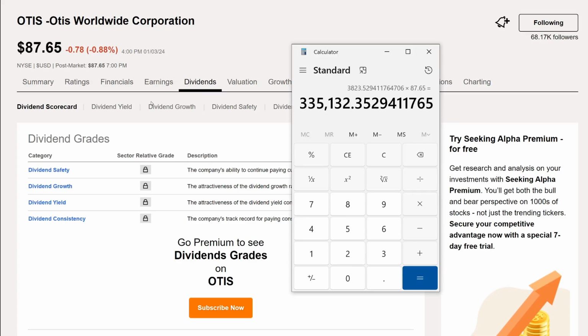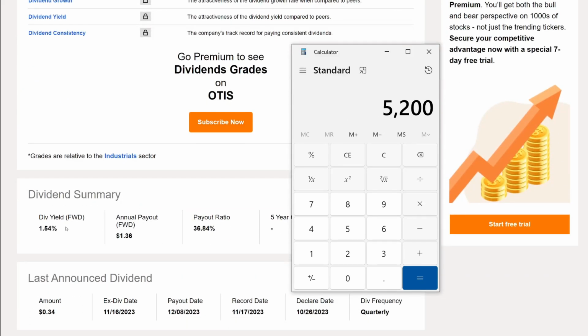Of course, you'd get paid out quarterly, but you'd have to spread that out weekly there. But a quick way to calculate this, guys, take the 5,200 divided by that 1.54% dividend yield, and you'll see we roughly get about $337,000. So that is the best way to calculate that. Let me know in the comment section if you guys are invested in this company. Definitely would love to know.